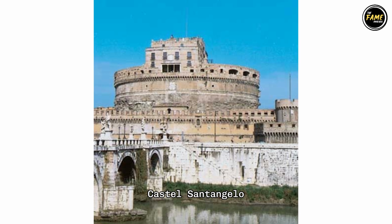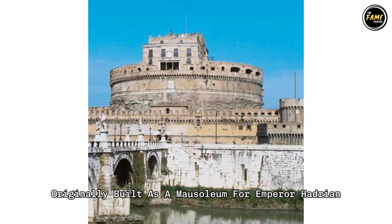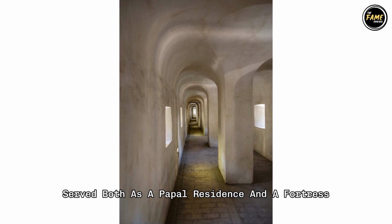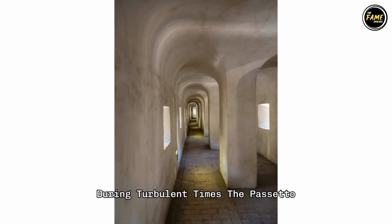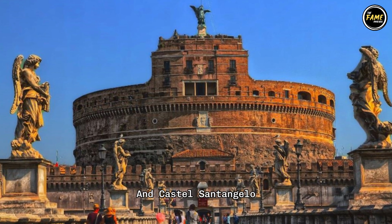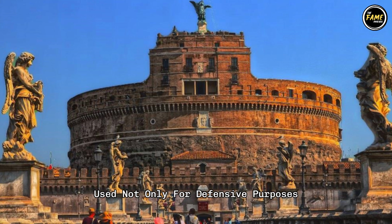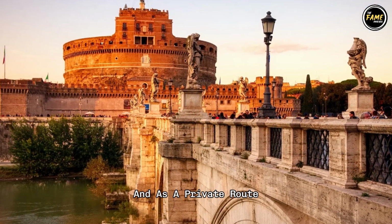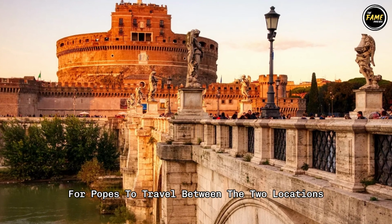Castel Sant'Angelo, originally built as a mausoleum for Emperor Hadrian, served both as a papal residence and a fortress during turbulent times. The Passetto has long symbolized the link between the Vatican and Castel Sant'Angelo, used not only for defensive purposes but also for ceremonial processions and as a private route for popes to travel between the two locations.